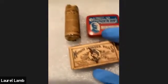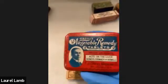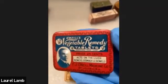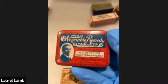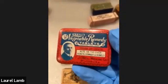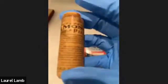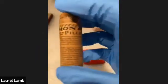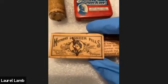And then these other three over here that I just thought were interesting to pull. This is a very brightly colored one here. O'Neill's Vegetable Remedy. Vegetable remedy, vegetable compounds were frequent names in the game. Here's Raymond's liver pills. Liver pills also pop up a lot in our collections, similar to liver buttons. And then Mother's Pioneer pills.